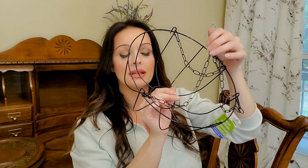The next things that I picked up were these hanging wire baskets. Now, I know a lot of people reuse these for different things. I got them because of a DIY project for this room. It's sort of an upcycle project, and I'll be sharing that with you in a later video because it's kind of a bigger project. But I needed something like this, and I hadn't found what I wanted when I was looking around in other places, so I went to Dollar Tree and I got a couple of these hanging baskets.